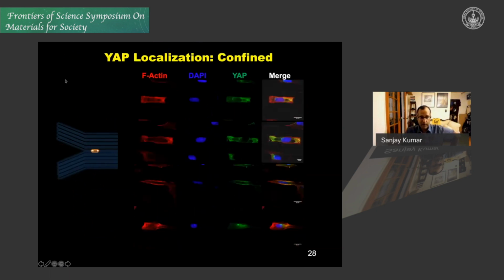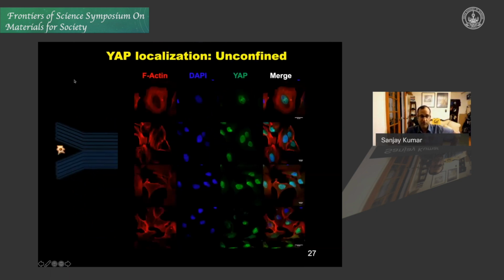In particular, this protein, yes-associated protein, or YAP, which is part of the Hippo pathway and has been implicated as a master regulator of mechanotransduction, changes its localization in cells in very characteristic ways as a function of confinement. So this is the unconfined case. Cells have not yet entered the channels, and you should be able to see that YAP primarily localizes to the nucleus. There's overlap between the YAP signal and the DAPI signal, which is a marker of nuclear DNA. And this is consistent with what one would expect to see on a very stiff surface.